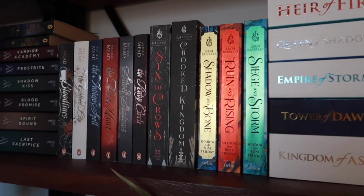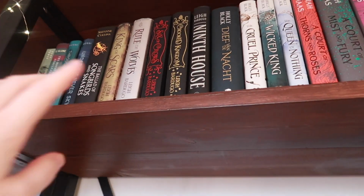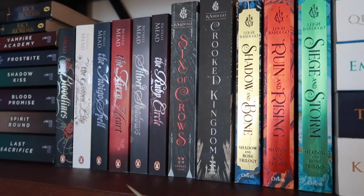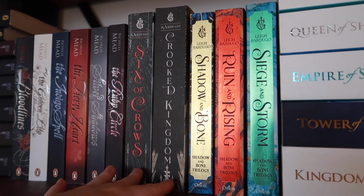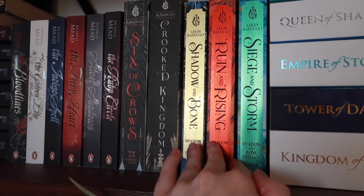Then we move over to my paperbacks of the Grisha first. So I have these two of Six of Crows and Crooked Kingdom, and I love them. They made me fall back in love with reading fantasy because a few years ago I was like, oh yeah, I don't think I like fantasy books, and I read those two and I was obsessed. So then my best friend decided to get me those. I'm so lucky to have a best friend like that. And then I have the Shadow and Bone trilogy.